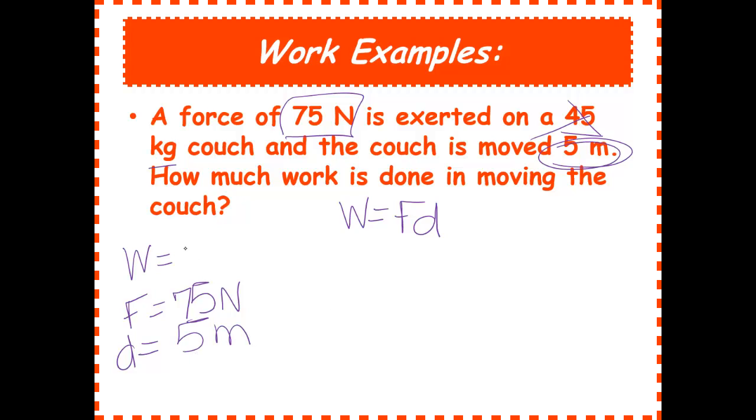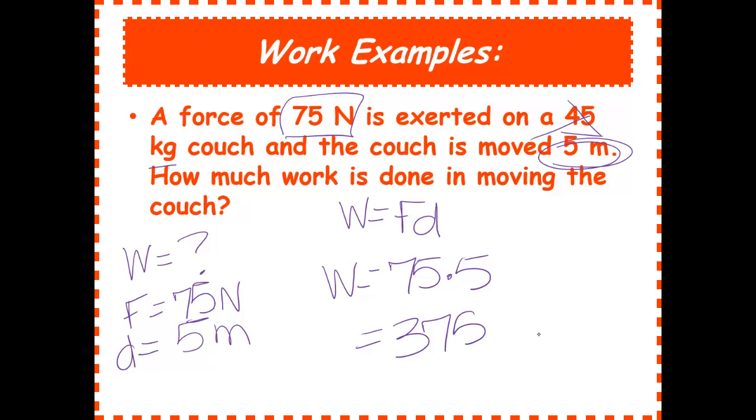So now you're ready to solve for work. W equals 75 times 5. So we just need to take our handy dandy calculator. 75 times 5 is 375. Okay. And so it's W, so you would label it in capital J for joules. That's the abbreviation. Okay. All right. So there's the first one.